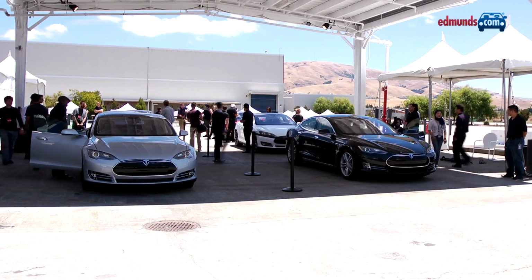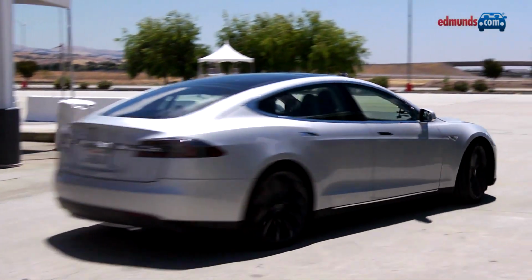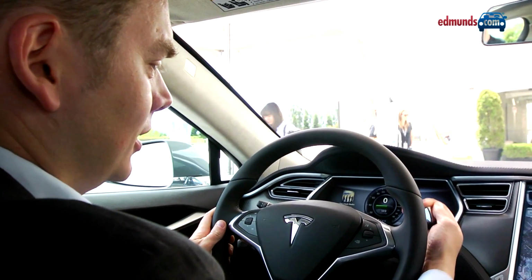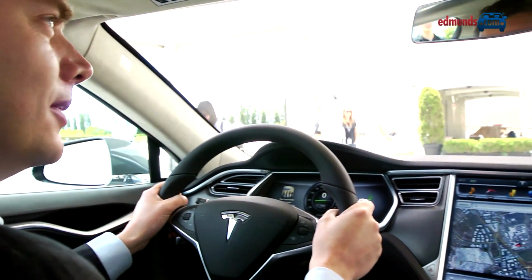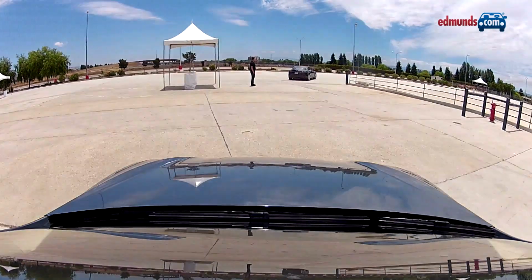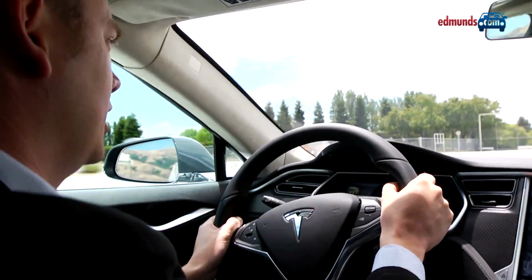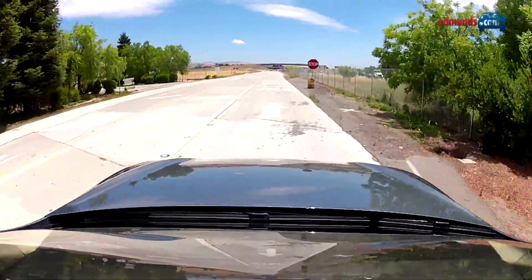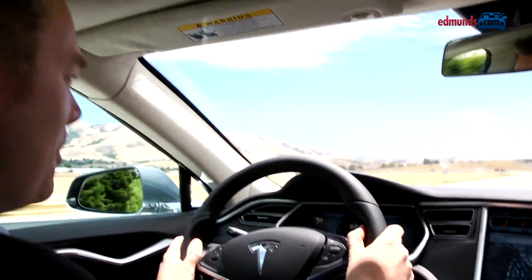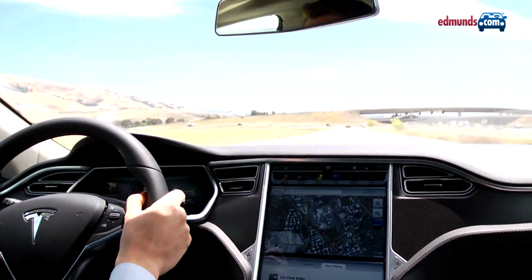So here we go, Tesla Performance Model, 416 horsepower, 443 pounds-feet of torque. Starting it means foot on the brake, easing off, selecting a gear, that's fairly conventional, and away we roll. It's incredibly quiet. So the instruction is, get to the stop sign and nail it. It is pretty quick. 70 miles an hour, 80 miles an hour, 90, 100.